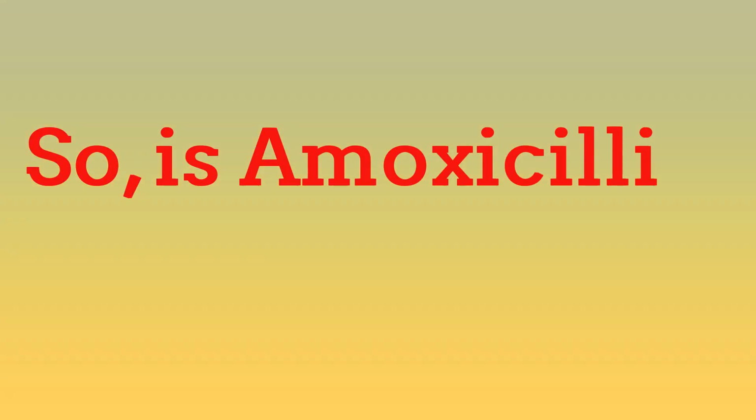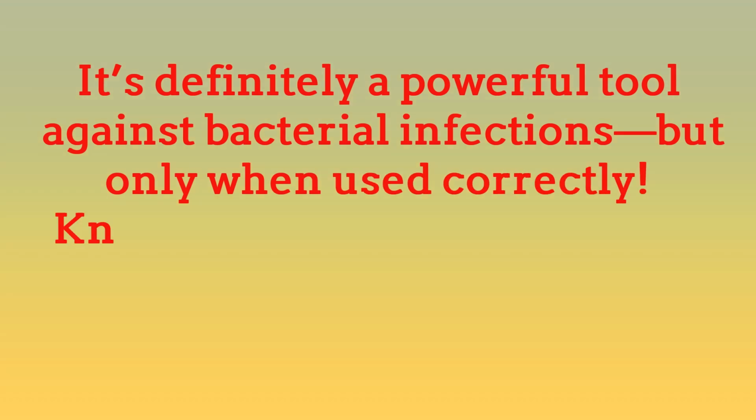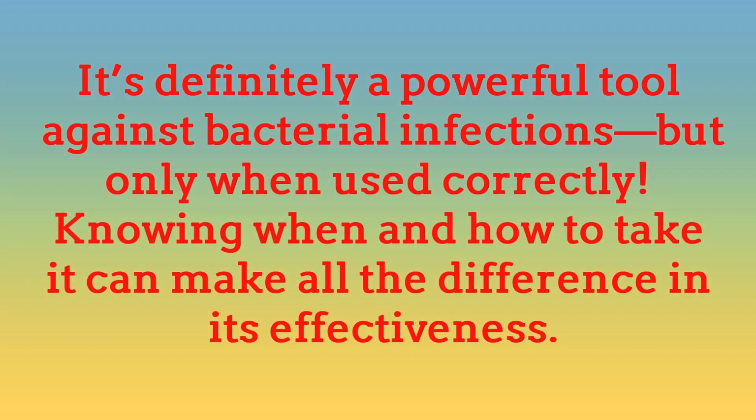So, is amoxicillin a miracle drug? It's definitely a powerful tool against bacterial infections, but only when used correctly. Knowing when and how to take it can make all the difference in its effectiveness.